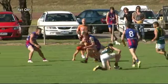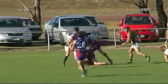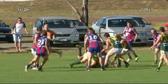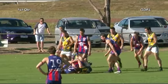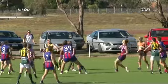Now across half forward for Bell Post Hill. Fighting hard for it. Through the middle. Holes fine. Tries to pick it up. And a pack develops. Umpire lets play go. He might have to come in. He's letting it go. Now he will. Still forward. And Tarr standing there.